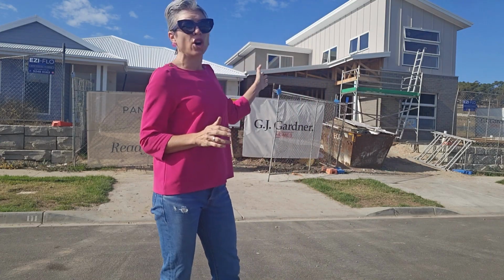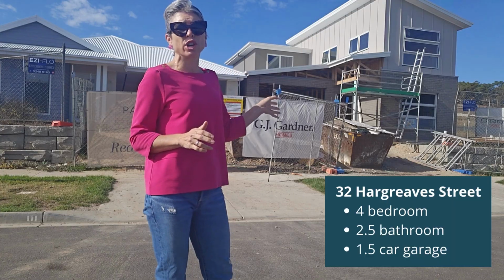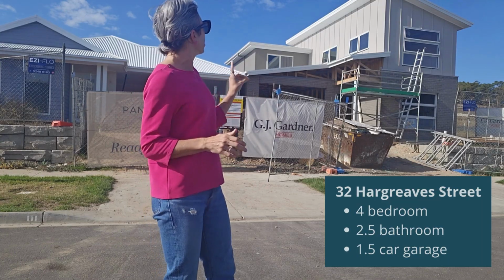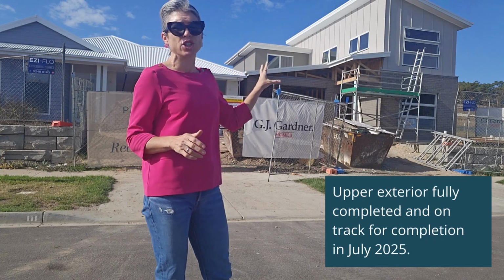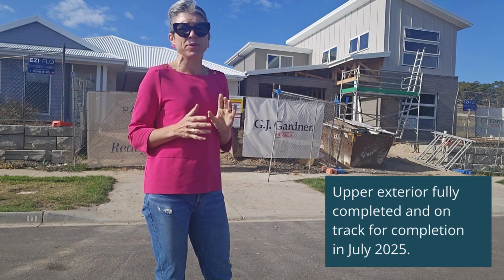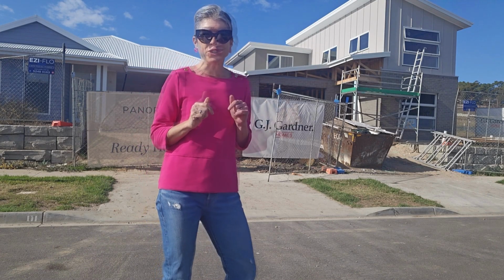I've also got here 32 Hargreaves Street, which is a 2-story, 4 bedroom, 2.5 bath, 1.5 car garage. It is also coming along. You'll see that all of our facade is now finished on the external. Brickwork has happened. We're now roughing in, so this is all also on program. I'm going to take you for a look through the homes now so you can see the progress yourselves. All right, come with me.